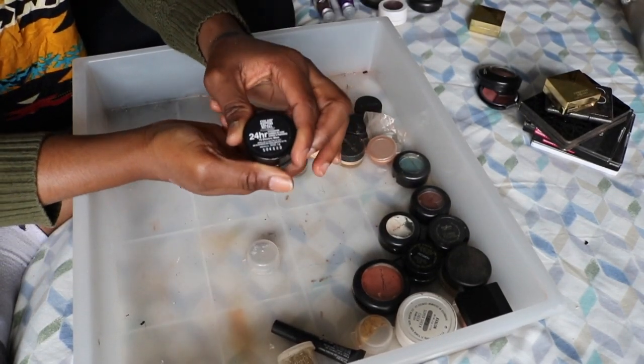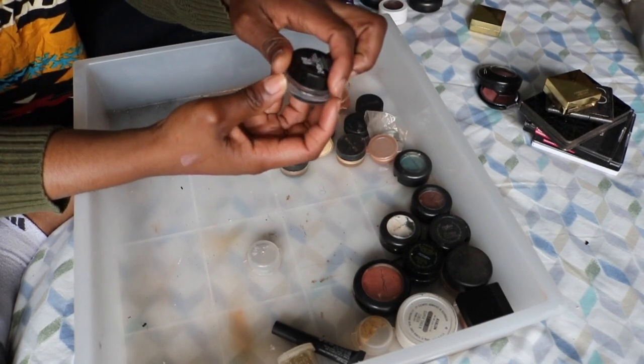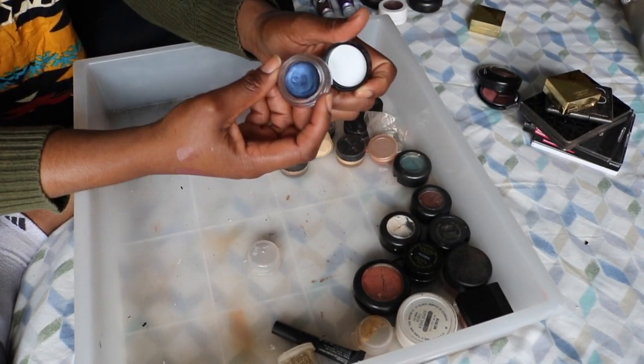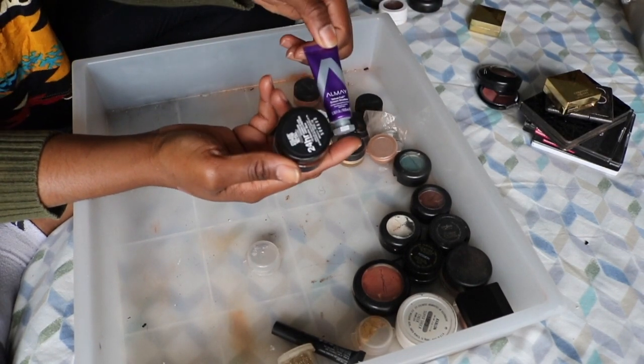These Maybelline pots I've decluttered already. I've decluttered a lot of them already. This was the only one I kept. And I kept this because I wanted to use it as a base. So I have a purple base, which I have in the Almay.